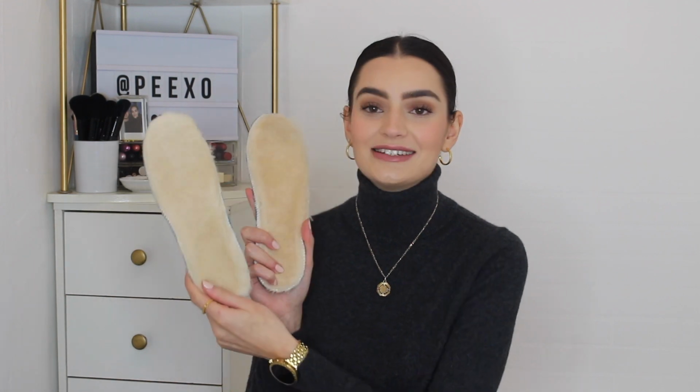But I loved the idea of just a pair of insoles because you can put these into any types of shoes. It can be maybe your favorite biker boots that don't have any sort of warmth to them. Leather typically tends to be quite cold and can let in quite a lot of air and rain and so on. So it can actually be quite good to have a pair of insoles like these that will firstly cushion your feet so they'll be nice and comfy, but also add a little bit of extra warmth as well. And that's what I love about these.